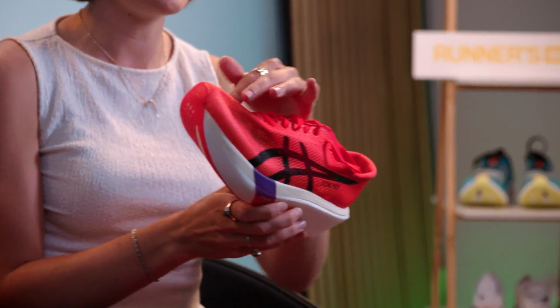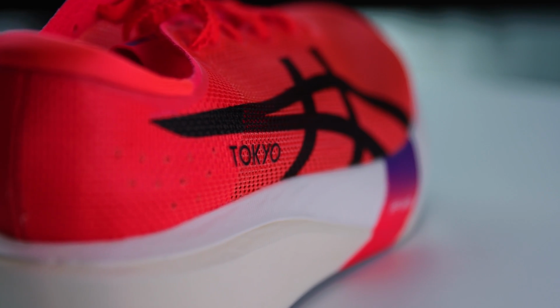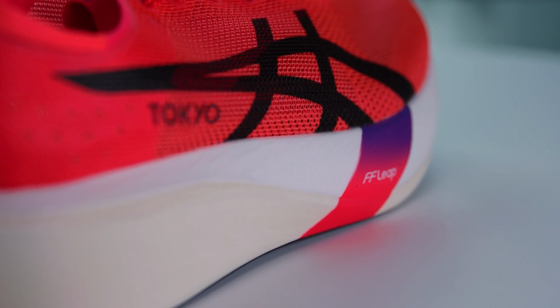I would say width-wise though, you've got plenty of room here. I definitely don't feel constricted either way in that regard. And then in terms of the volume in the toe box as well, I know this was an issue for some people in the Paris models, quite a low ceiling, which occasionally could rub on the top of your toe. Asics have definitely addressed that in this version. You've got much more volume there.